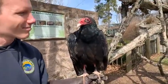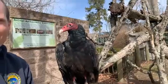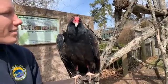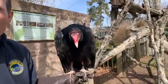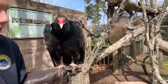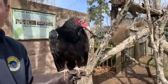Emily, age 5, would like to know, if he were to carry his food, would it be in his beak or his talons? If he were to carry his food, it would be in his beak. Vultures in general, or New World vultures, I should say, have really weak feet. So they don't have grasping feet like other raptors. But these guys, when they find their meals, they're just going to eat it right there and then.